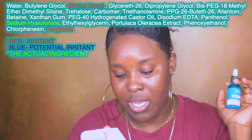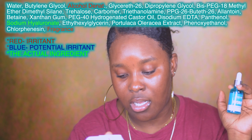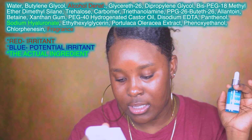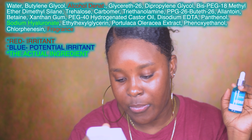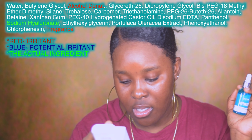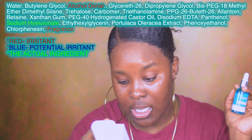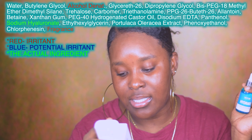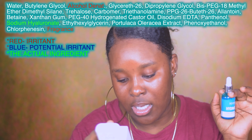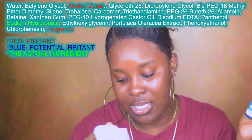And then the hyaluronic acid serum now. Let's look at the hyaluronic acid serum. Hyaluronic acid serum has water, butylene glycol, alcohol denat. Again, it has glycereth-26. It has dipropylene glycol. It has some other ingredients. It also has trehalose. It has carbomer. It has triethanolamine. It has allantoin. It has betaine, good. It has hydrogenated castor oil. It has disodium EDTA. It has panthenol.